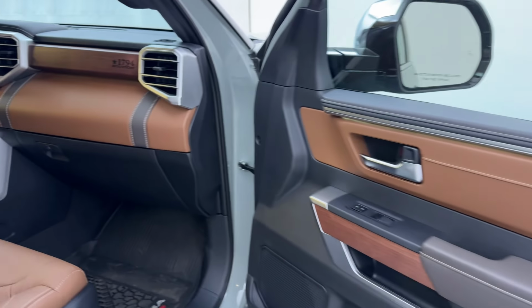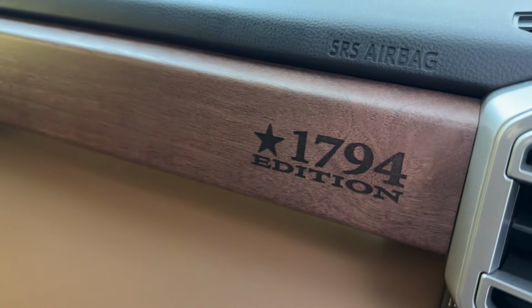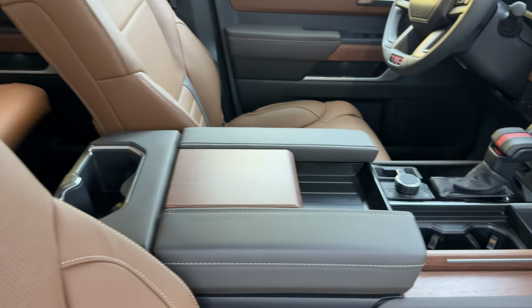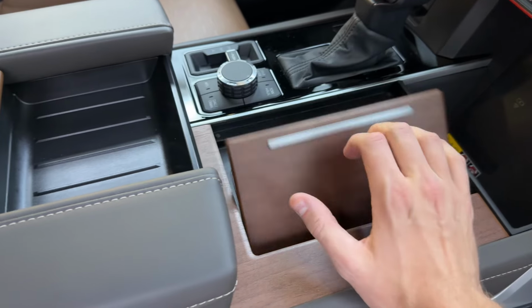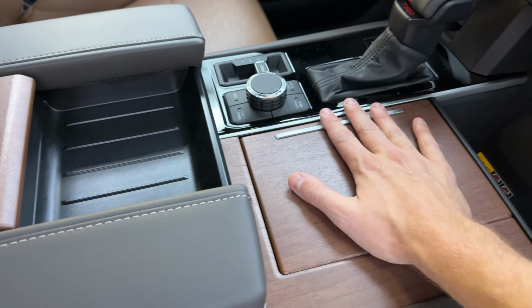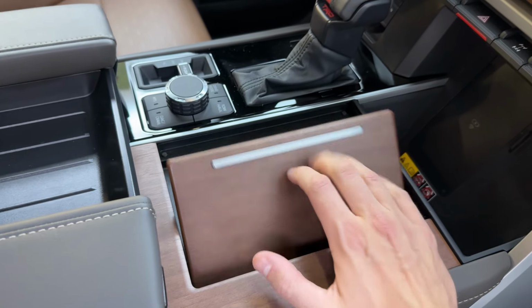Once again, obviously, the passenger side is going to be pretty similar to the driver's side. You do have another 1794 Edition badge there. All this wood feels pretty good. Nothing really feels cheap in here. The one thing that feels a little flimsy is your cover right here, but it's not that I think it's going to break, it's just really big, right? Like that's my hand compared to this thing. So it's got a lot of weight it's moving around, but it works fine.